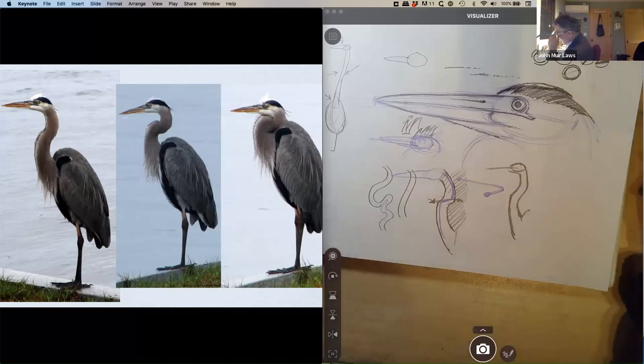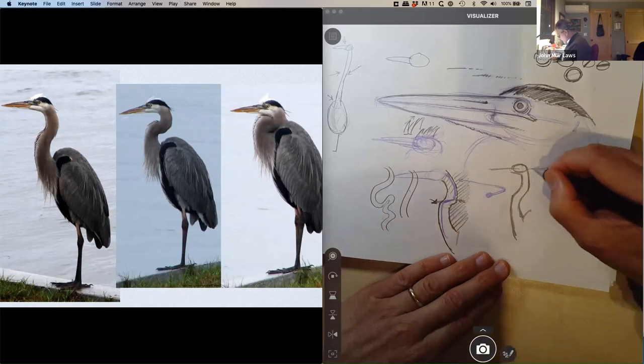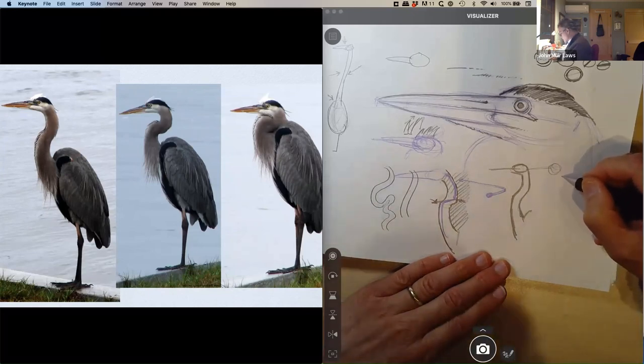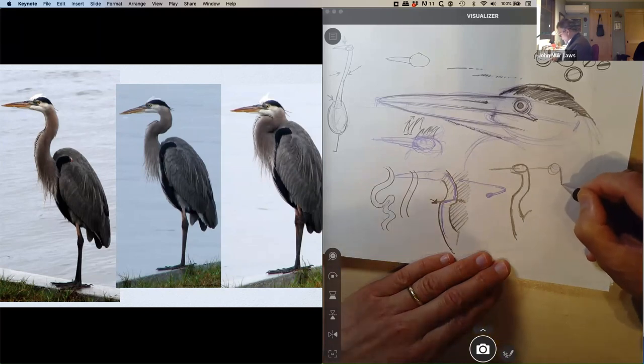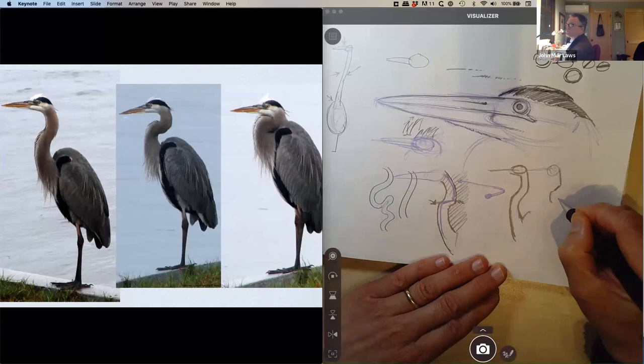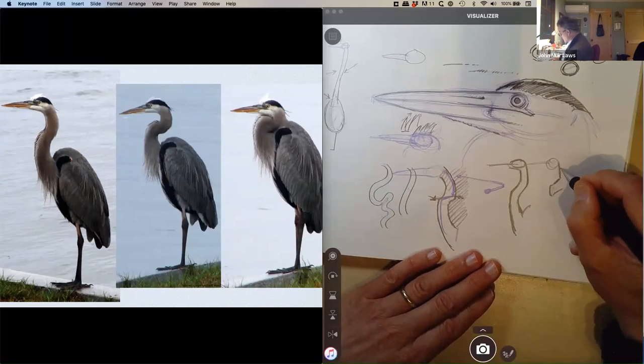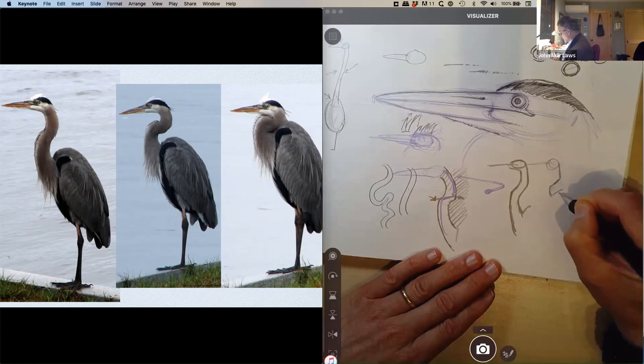Now, the danger of drawing something this way is... let's do that second bird. We're going to come down, angle corners, and here I'm just looking at what is the shape of the air behind it. There's this cool little puzzle piece that sticks in here.